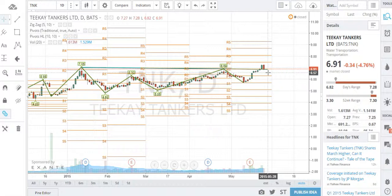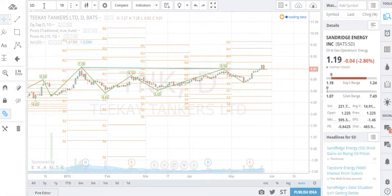I love this setup, but unfortunately the tanker stocks really trade in anti-correlation with crude. Obviously, the lower crude is, the cheaper the tankers' cost of capital. So that's something that is going to fluctuate with the price of crude. And that segues right into our next one, which is our long-term alert, SD.